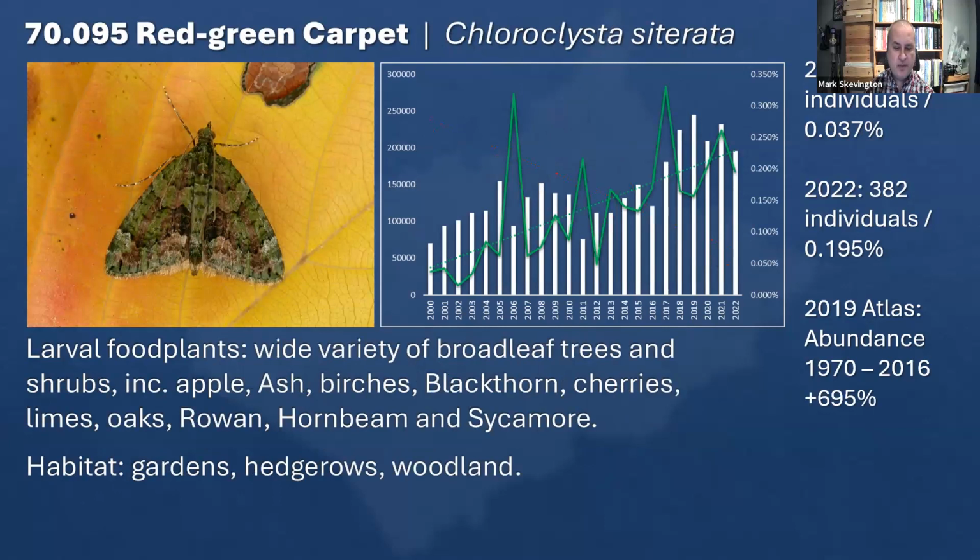The red-green carpet is first recorded in VC55 in the 19th century and was recorded in low numbers in the late 1980s and through the 1990s. It's been steadily increasing in abundance over the last 20 years. It's now a regular and widespread species in the county, appearing in most garden moth traps. It overwinters as an adult, so it appears in the autumn, reappears again in the spring. As you can see from the chart, it's going up pretty well.